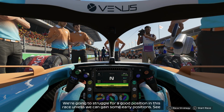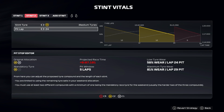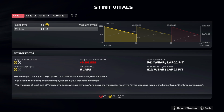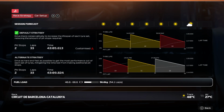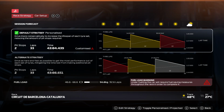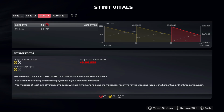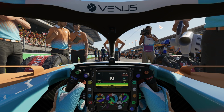We're going to struggle for a good position in this race unless we can gain some early positions. See what you can do. Medium, medium, soft. So 11, 12, 10. And then what's the fuel level? 54.5. 1, 2, 3, 4, 5. We'll under fuel by a little bit. Yeah, I think we just give it a... I don't think the... one stop is really going to work. I just don't trust it. I don't trust the one stop.